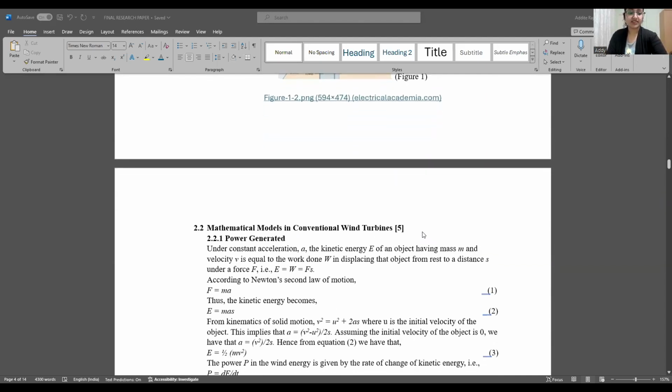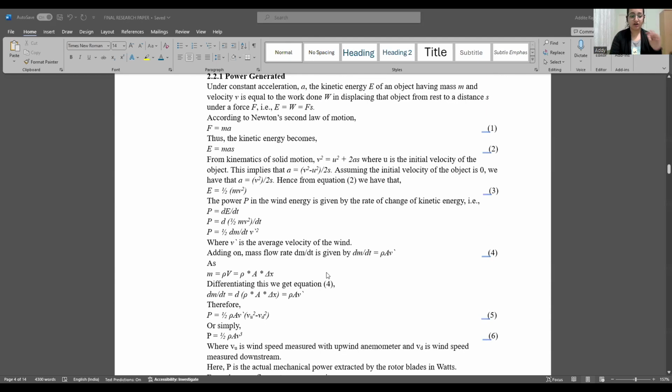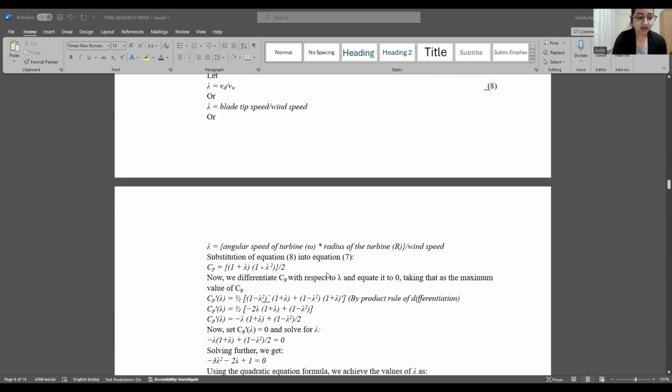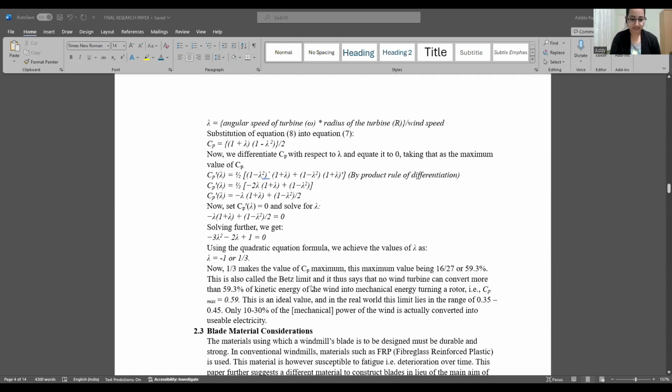The following is a scary looking but actually quite simple mathematical model of a conventional wind turbine. What we derive from all these equations is something called the Betz limit. The Betz limit's value is 0.59 for ideal conditions. The Betz limit says that no wind turbine can convert more than 59.3% of kinetic energy of the wind into the mechanical energy used for turning a rotor. This value is derived purely mathematically and in real life is only about 0.35 to 0.45.